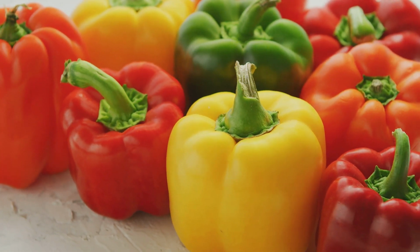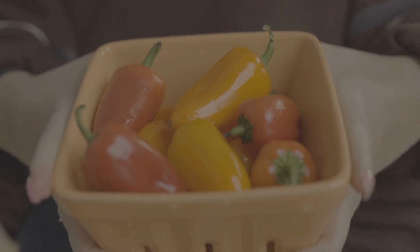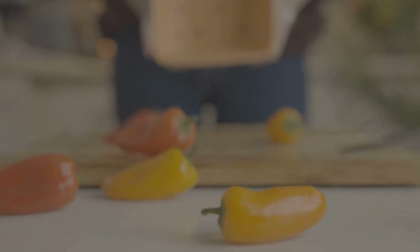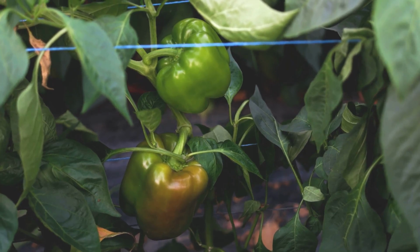Let's explore the vibrant world of sweet peppers, crisp, colorful, and full of flavor. From classic bell peppers to sweet banana and Italian frying peppers, each variety brings its own unique taste and color. Did you know green bell peppers are just unripe versions of their colorful counterparts?